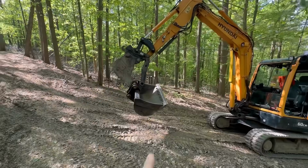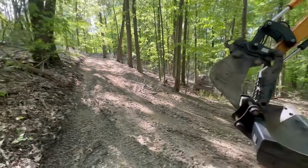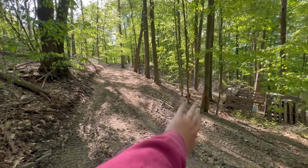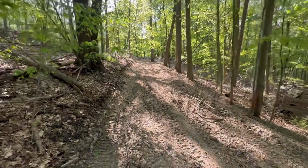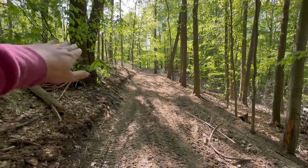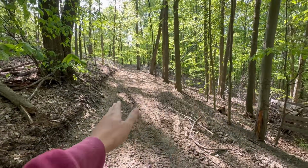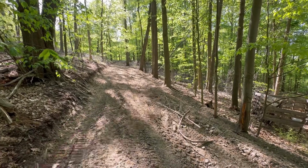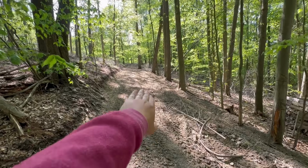All right, so we grabbed our grading bucket, and the first thing we're gonna do is try to pull all of this excess material from this side of the trail back onto the trail. As you can see, this logging road here is cut into the hillside. You know, it slopes down like this, and as they were dragging the logs out, the logs were wanting to all slide downhill, taking material with them and really carving out the bottom side of this hill.